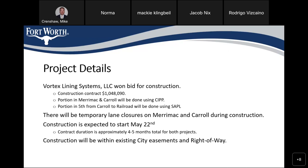And so right now we have construction tentatively starting Monday the 22nd. We have a total contract time of 4 to 5 months total for both of these types of work. The work will not be going on during that entire time. So they have several processes. They have to initially set up at the manholes and do a thorough cleaning. The pipe, obviously, to pull the new liner in has to be very clean. They will have a time for doing repairs. Then they will come back and do the process of actually pulling the liner.